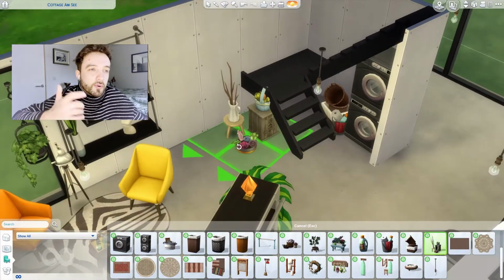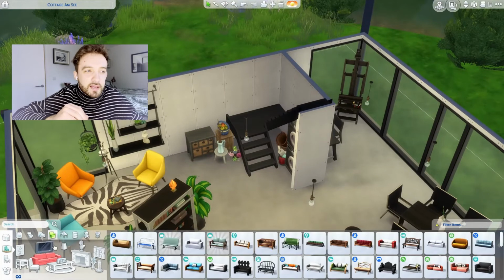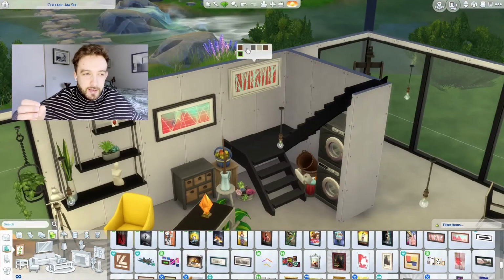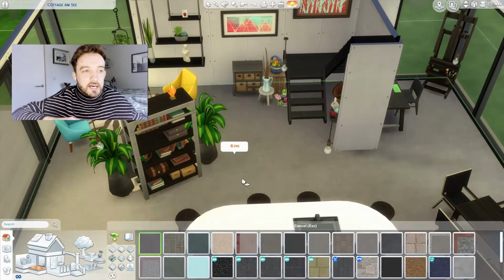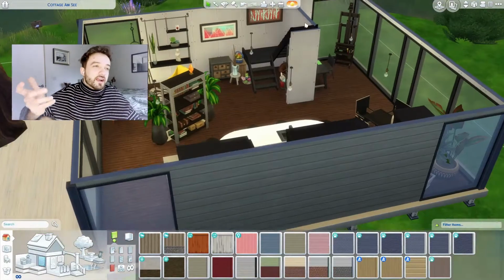So as you can see, I put a washing machine and all the bits and bobs, and I got all these random tables and stuff just to make it really feel like they've been collecting their furniture over years and nothing quite matches, but they're really trying to make it match. So that is the general layout of downstairs done. As you can see, I've left all the walls and floors till last, and then all of a sudden it brings life and character to it all.